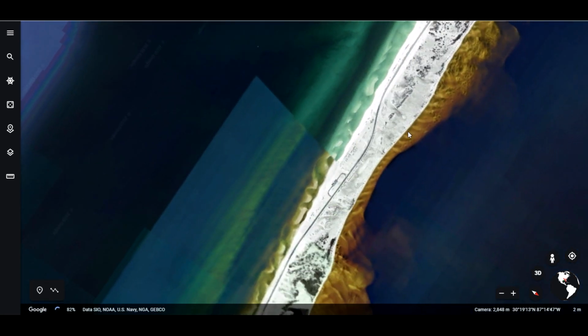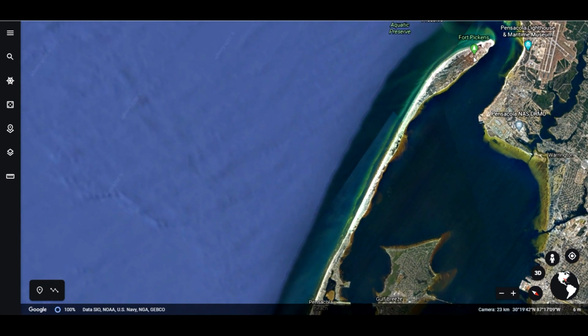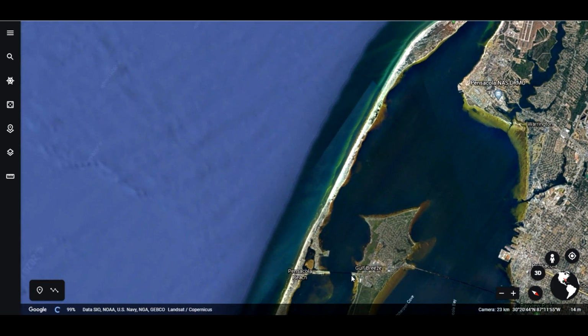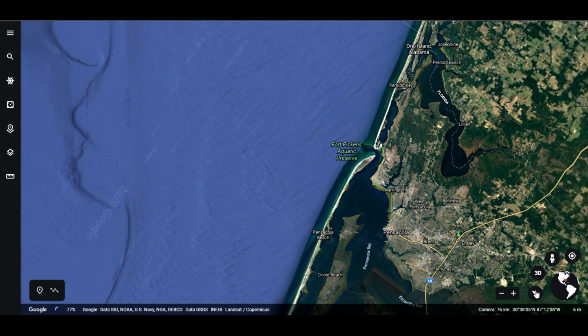So definitely worth visiting if you can. I think you cross. I forget where you cross. I think it's down here. Yeah, in Gulf Breeze you cross this bridge and then across into Pensacola Beach, and it's really cool. So check it out if you can.